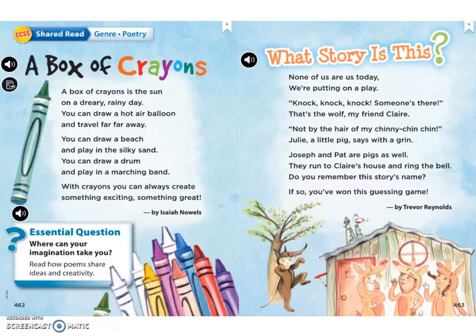Okay, so let's go ahead to the box of crayons again, and we did this this morning. So a box of crayons is the sun on a dreary, rainy day. You can draw a hot air balloon and travel far, far away. So I'm going to stop right there. This time, the rhyming words are not every line, it's every couple lines.